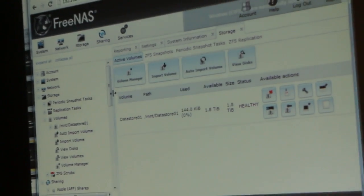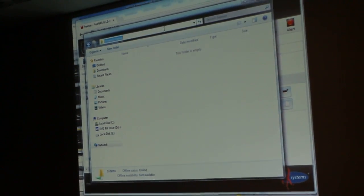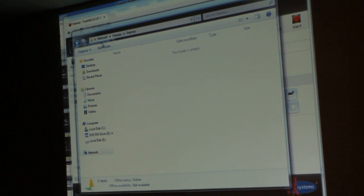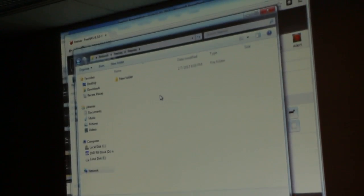Okay, so that's set up. So let's see if I have access to it. I'm going to go into, fingers crossed, there he is. There he is, new folder. All right, I've got read and write access. Simple as that. All right, so lastly, what I'm going to demonstrate is rsync.